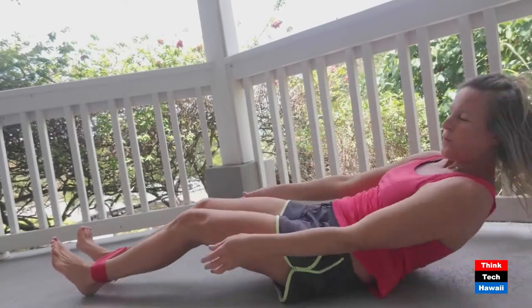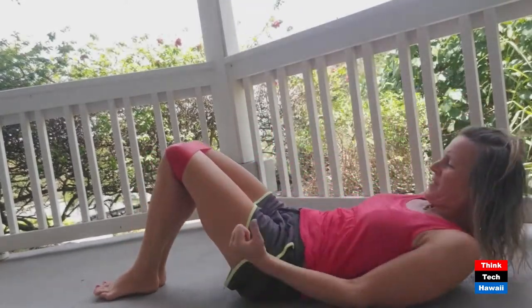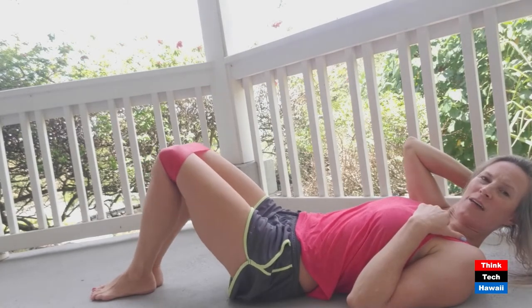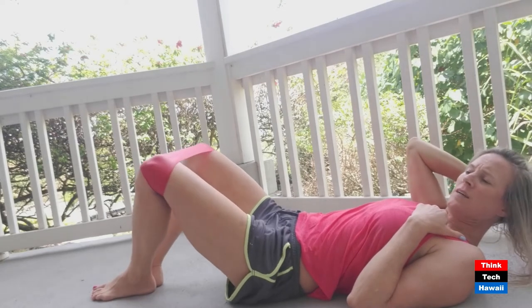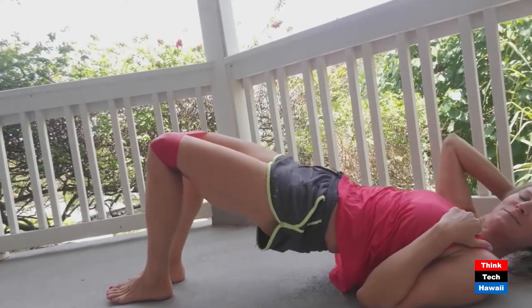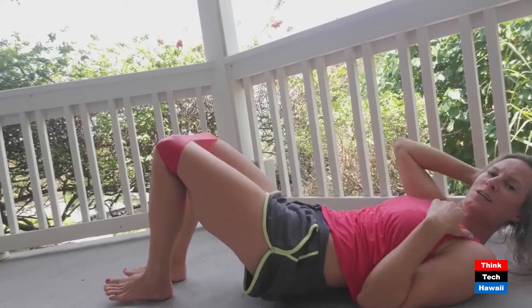An easier one that works the rotators is to put the band above your knees. Sometimes this is a better place to start. You keep your spine in neutral, you suck your stomach in, and you open up your knees. That works the rotators. You can also do this one in sitting. It's just to help strengthen your hips. You can also open up your knees and lift your bottom. That's a bridge. That gets the big gluteus maximus. So these are just a bunch of exercises to start working your hip muscles to stop hurting your knee.